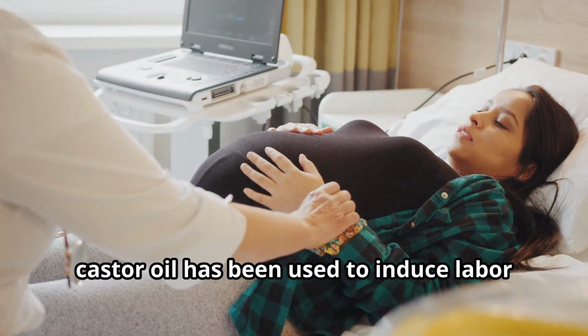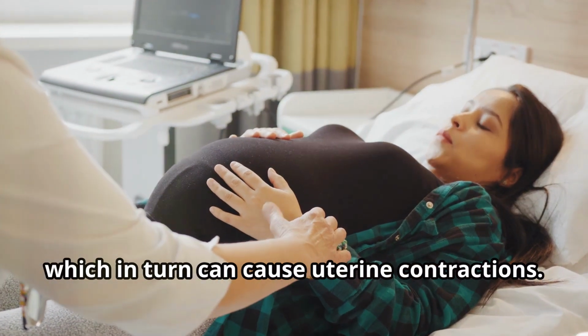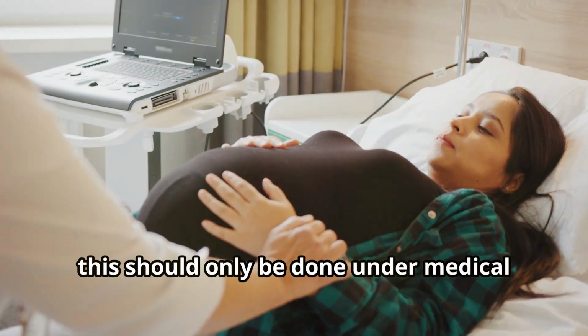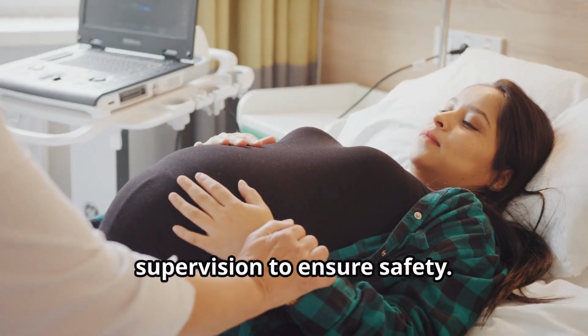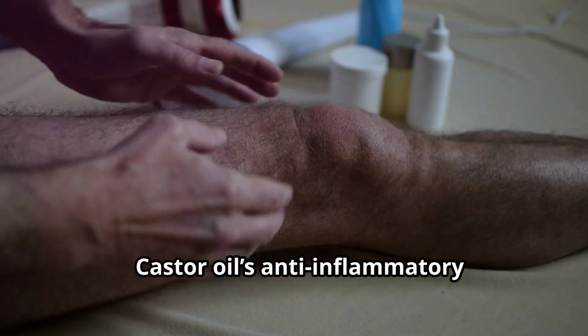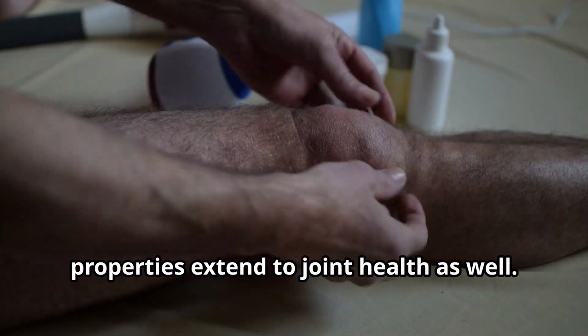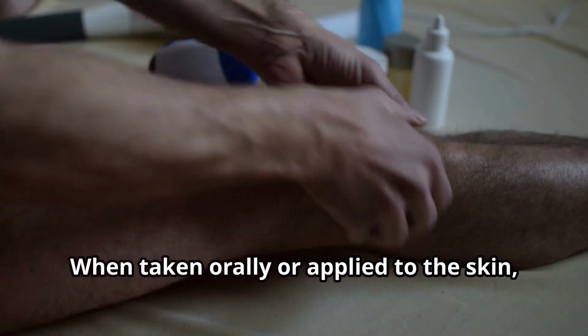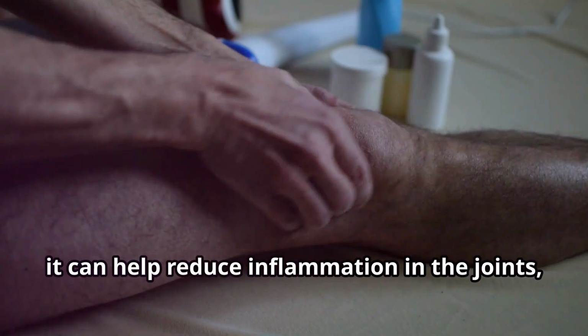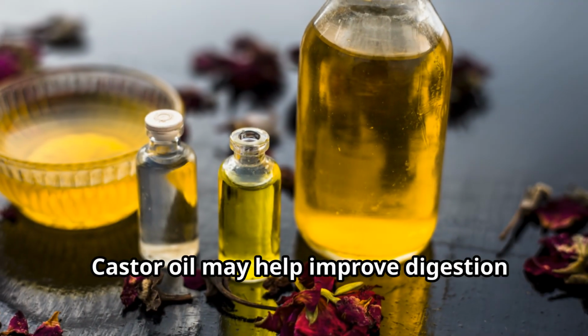Traditionally, castor oil has been used to induce labor by stimulating the bowels, which in turn can cause uterine contractions. However, this should only be done under medical supervision to ensure safety. Castor oil's anti-inflammatory properties extend to joint health as well. When taken orally or applied to the skin, it can help reduce inflammation in the joints, providing relief from conditions like arthritis.